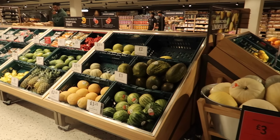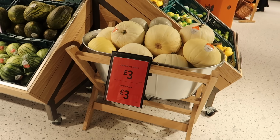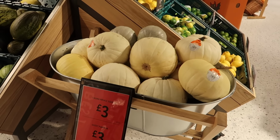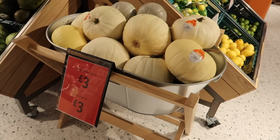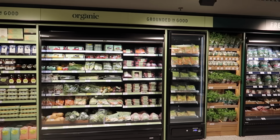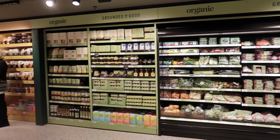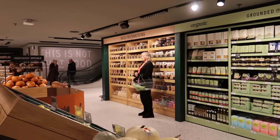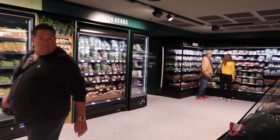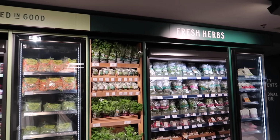Okay, more of the seasonal produce over here. We've got some Crown Prince pumpkins. Quite a good price for these actually, because they're pretty big ones. I like how they've presented that in a bit of a barrow. And then this section, they've got all the organic produce together, which is really nice to see laid out all together, so it's a bit easier to shop. And then there's a healthy snacking area there where it feels a little bit more like, you know, when you go to those kind of bulk buying stores. This is a nice touch.